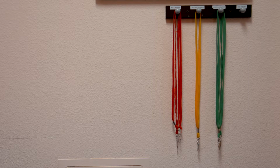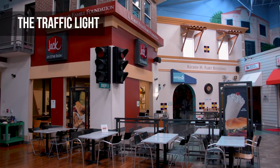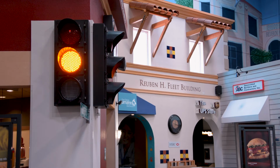Once the students have their break assignments, they will wear a lanyard corresponding with the break colors, red, yellow, or green. Throughout the day, JA staff will be making announcements about break times, but the traffic light at Jack in the Box will also reflect the current break color.